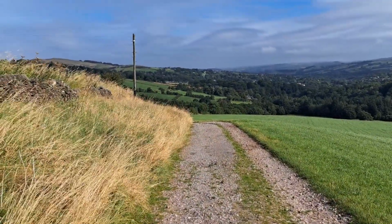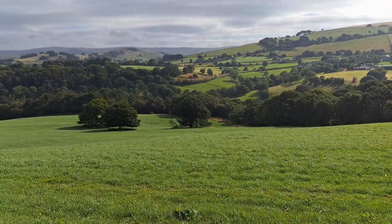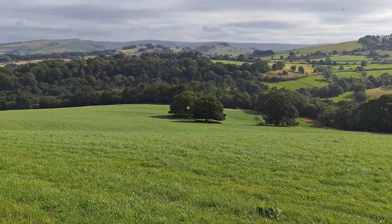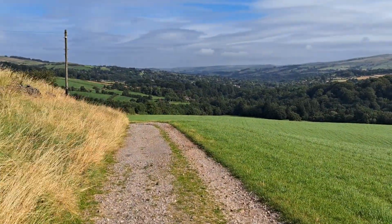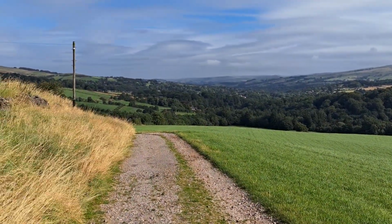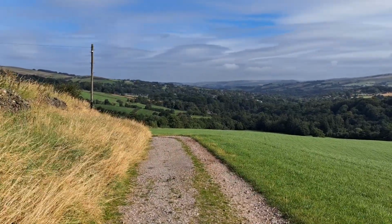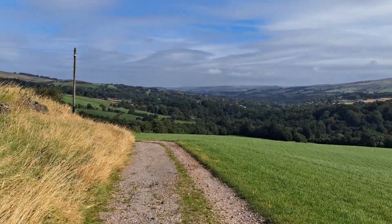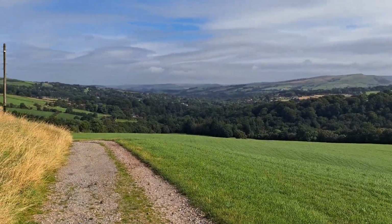I thought this was going to be an easy walk along the valley floor, or more or less, but the footpath that was at the bottom of this hill just wasn't navigable. It was so overgrown. So I've decided to come up the hill. I'll go back down to the valley floor and then go along the valley.